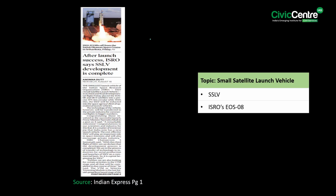So the first article of the day says that the smallest launch vehicle of the Indian Space Research Organization, ISRO, which is the Small Satellite Launch Vehicle, SSLV, in its third and final developmental flight, placed the EOS-8 and SR-0 satellites into a precise 475 km circular orbit.